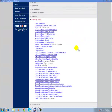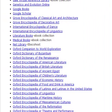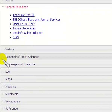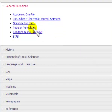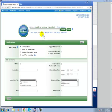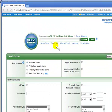I also want to point out that we have this Oxford Encyclopedia collection that is here, so there may be some history titles that you may find interesting, especially maybe the Encyclopedia of American Immigration. I'm scrolling down, and next I'm going to the category of General Periodicals, and I want you to see OmniFile Full Text. And when this opens up, we will search for information on the stock market crash of 1929.